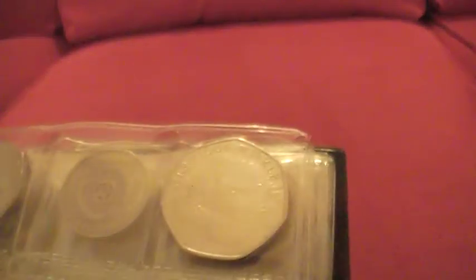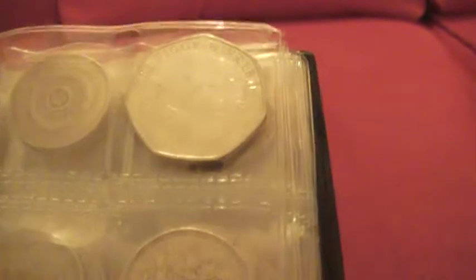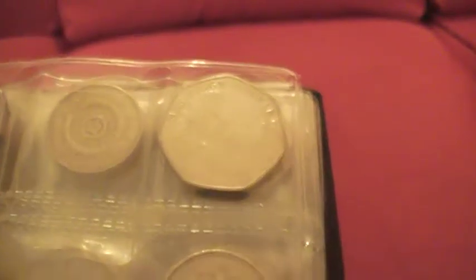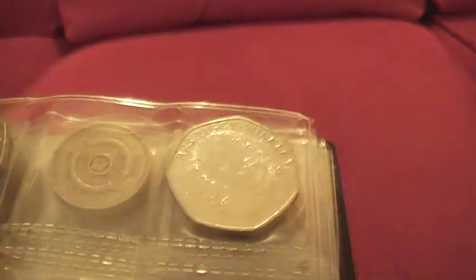Tiggy Winkle. There are commoner, but I would not sell this for more than 79p. I've got about 12 of these. They're very, very common. Get them way too often, actually. I'm getting sick of looking at them.